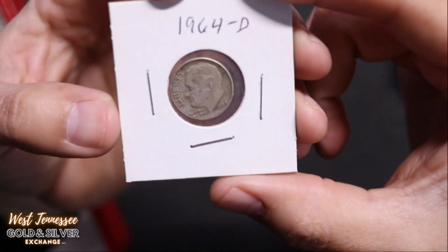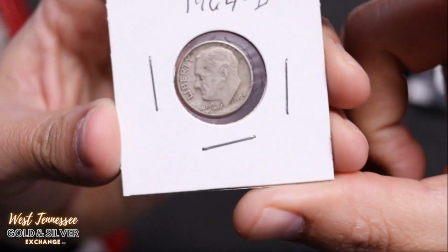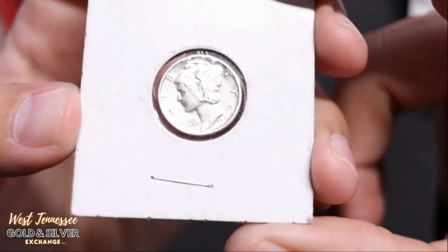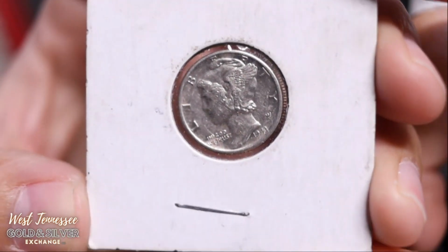Now we're back to Rosies. Yeah, this is all going to be all mixed in, guys. I got a lot of stuff that came in. Check this one out. I'm not sure what this is. It's a 1943, but this one looks like it's in very good condition. 1943.